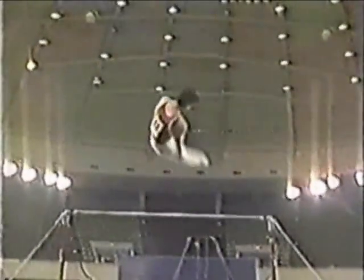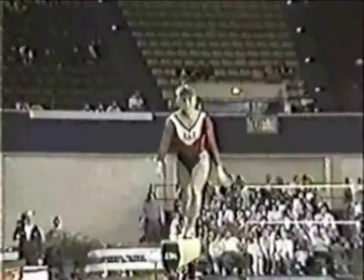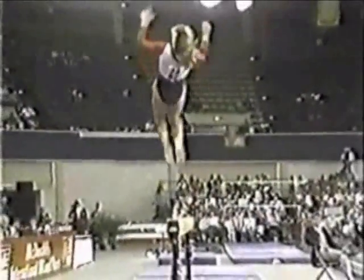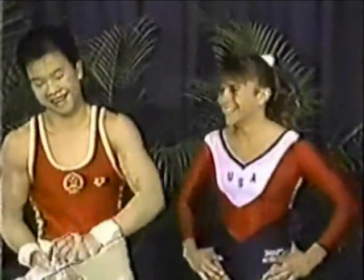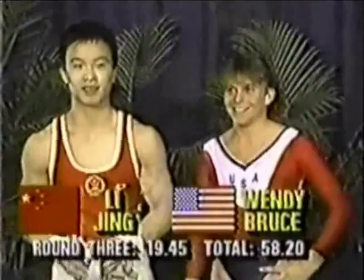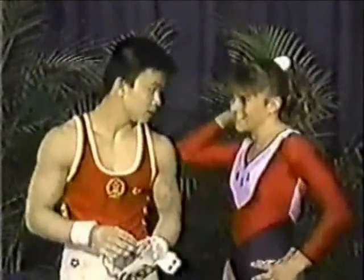9.60. He just can't do much better than that. Again, Wendy Bruce on the balance beam. Now her score has already been announced. It's 9.60. It looked like her feet were a little bit off to the side on that punch. Certainly didn't affect her dismount, though. 9.6 her score. He received a 9.85, and according to our calculations, they've won it. 58.2 is the total that we have, but of course we have to check our math to make sure. We'll be back with the final standings, but first these messages from Jacksonville, Florida.